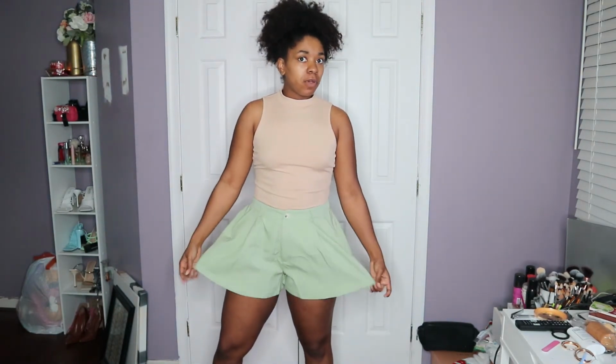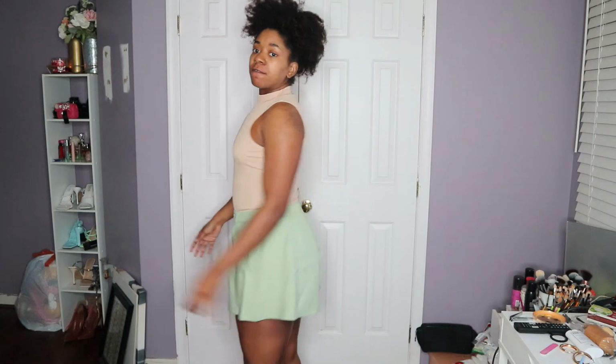Next item that I have are these shorts. I love how flowy these are. Like, it gives me the feeling of a skirt, the way that it flows.